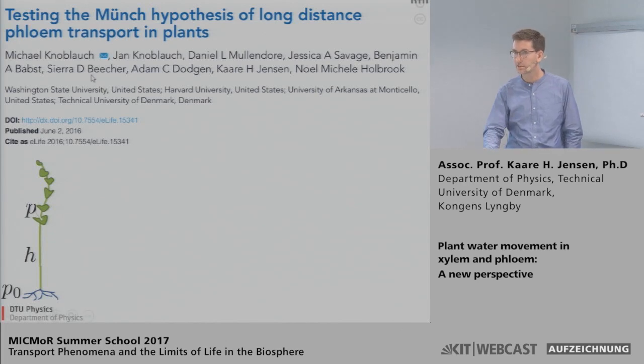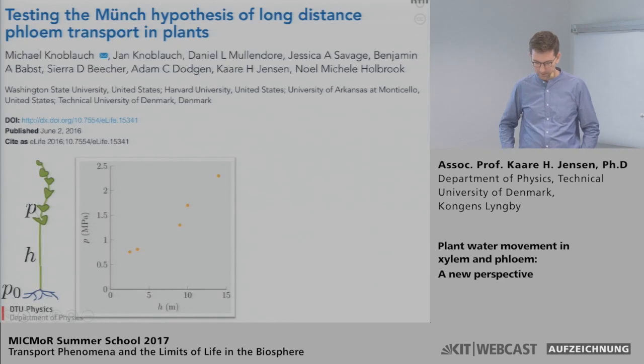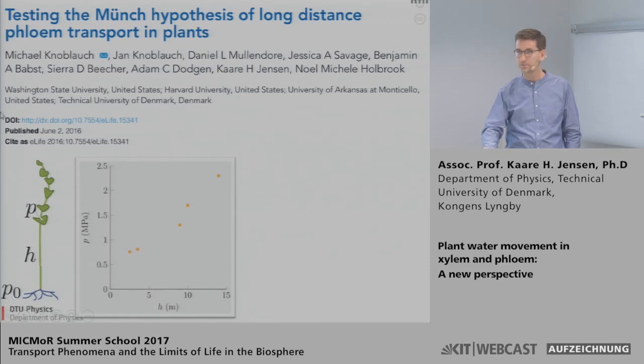So it's a morning glory. It's a vine plant. Essentially, we measure the pressure in the leaf, and we measure the pressure down here in the root. And then you can see how that evolves. I plotted it here as a function of the size of the organism, because you saw before that the pressure required to drive flow changes with size. So we thought that was a nice variable to measure. So this is the absolute pressure in this lowest leaf. And you see at 5 meters, you have around 1 megapascal. And then if it's 50 meters long, you have about 2 megapascal inside the phloem up here.